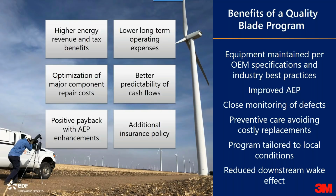So finally, and this is something difficult to quantify, a better airflow, as shown on some of the slides previously by Brett, due to good blade maintenance, will result in a reduced downstream wake effect for the other turbines of the project. So they will also be able to generate more power.